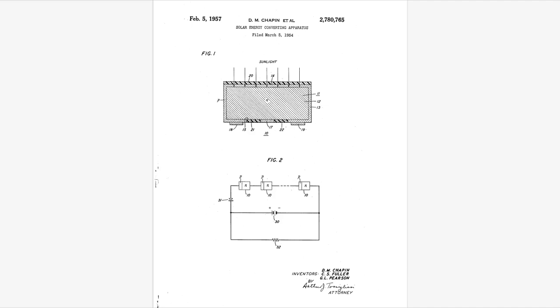Today, we're going to be looking at the history of solar energy conversion. Specifically, the surprisingly recent history of solar energy. We're going to be looking at the very first patent for a silicon solar cell. I don't know about you, but I never really stopped to think about where solar panels even came from. Like, when was the first one even made? It turns out it's actually a lot more recent than I thought it would be.